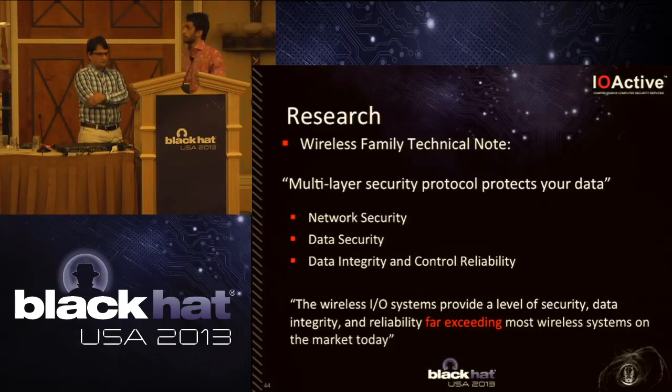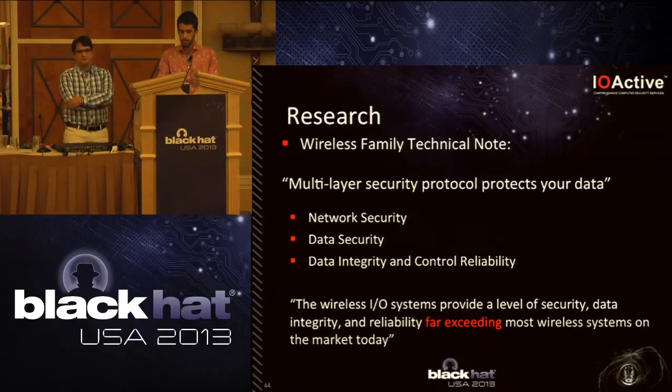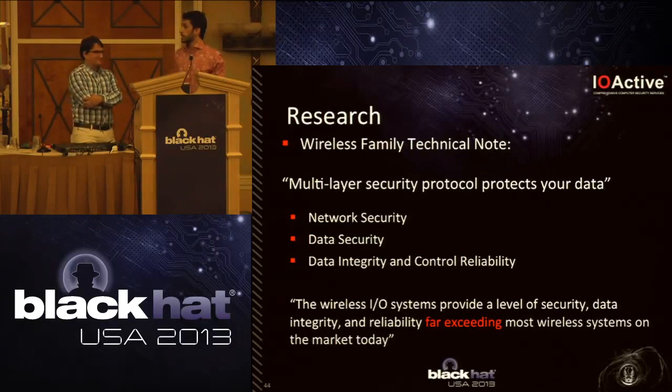We based our research this time on reading the technical note of this wireless family. We found that they claim that there is a multi-layer security protocol that protects your data. So we said, okay, what's this multi-layer security protocol? So we started reading this technical note, which is just 2 pages, and they outline the network security, data security, and data integrity. We already reviewed this statement that we are going to review now in the paper, and there is a more detailed explanation of every code that they make, but it's a very funny reading.